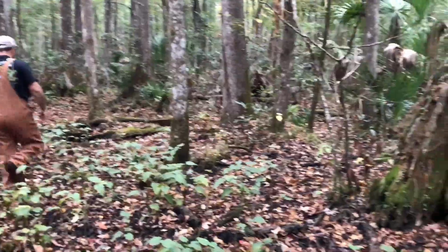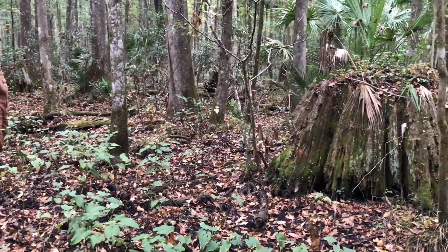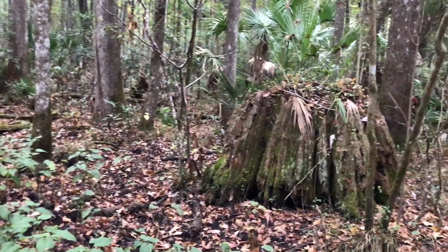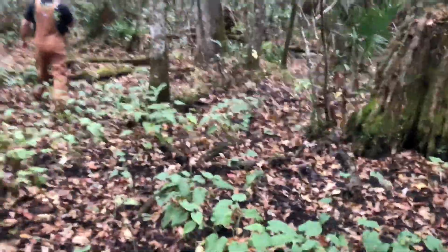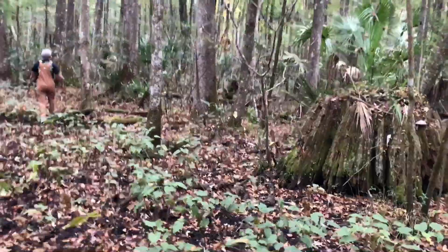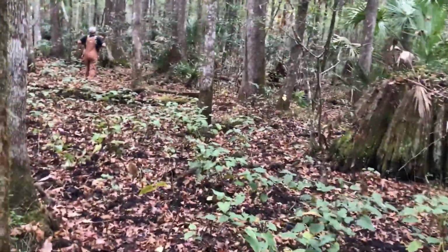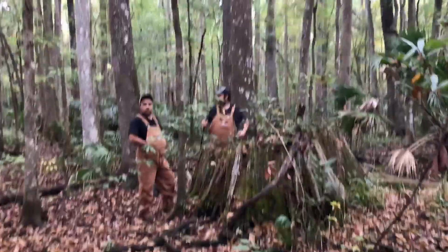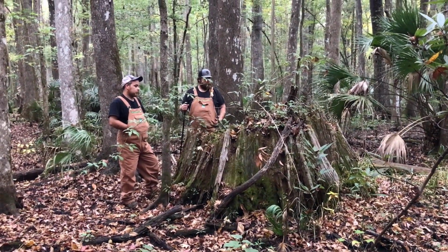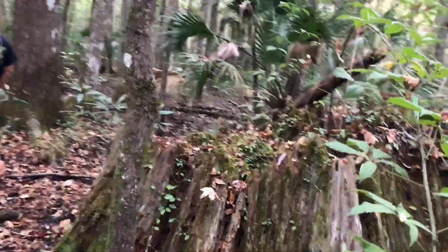You see how tall Jason is. Look at that stump. If you don't see them next to something, it's hard to imagine how big they are. The size of that stump. Imagine cutting that with a crosscut saw. The last of the giants.